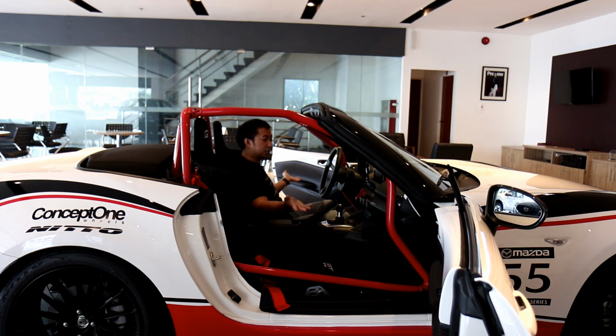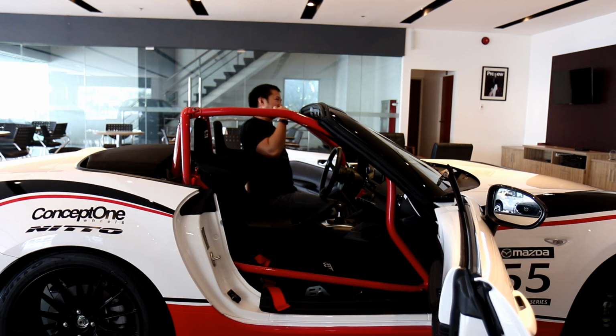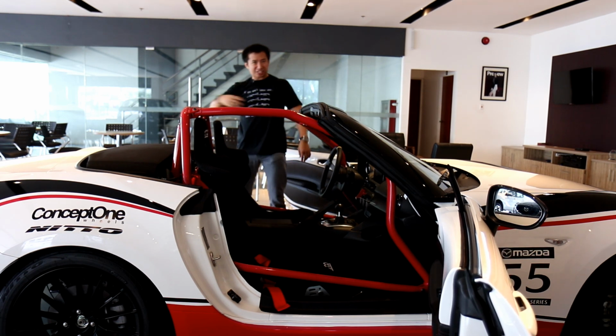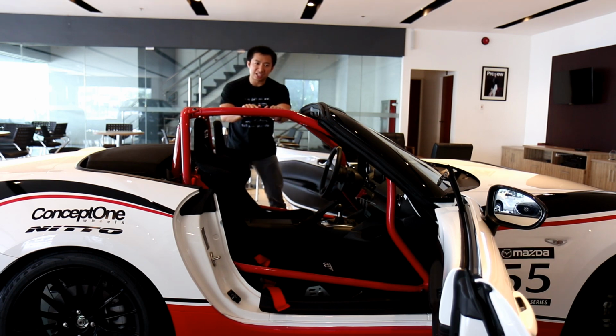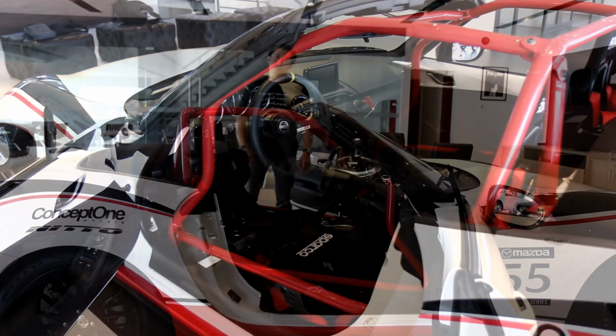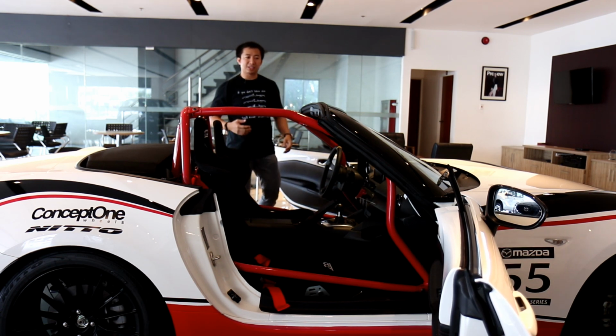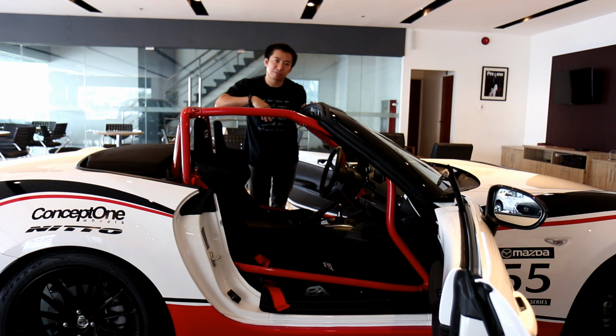Now I shared with you how easy it was to get in this race spec MX5. We are now going to try to get out. See, one of the things is you have your roll cage here, so I'm going to grab onto it since this is supposed to be the support. Oh my goodness, yeah, you gotta have a strong upper body to pull yourself up and out of this race car, because aside from this bar, you still have to contend with this bar found here at the side of the driver. Bit of a sacrifice, but you do have to make some sacrifices for the sake of safety.